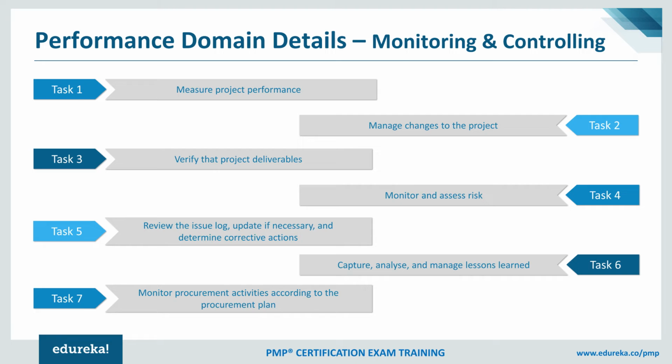And we need to also keep monitoring the procurement activities. So for example, you have some contract with some vendor. So how is the vendor performance? So you might need to take corrective actions if in case the vendor performance is not as per the service level agreement that is being agreed between you and the vendor. So lots of these monitoring and controlling activities also play a key role on the project.